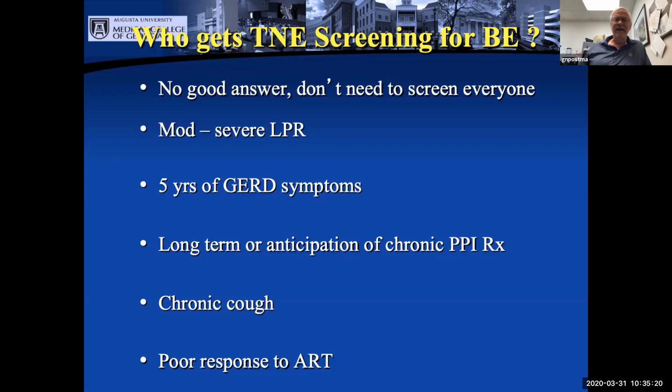Chronic cough is a plus minus. Poor response to anti-reflux therapy. By that I mean they probably don't have reflux. Reflux is probably the single most overdiagnosed thing in otolaryngology. So we blame reflux for everything. So if someone doesn't respond to either someone else's or your anti-reflux therapy, look, because it may not be reflux, maybe EOE, maybe something else.